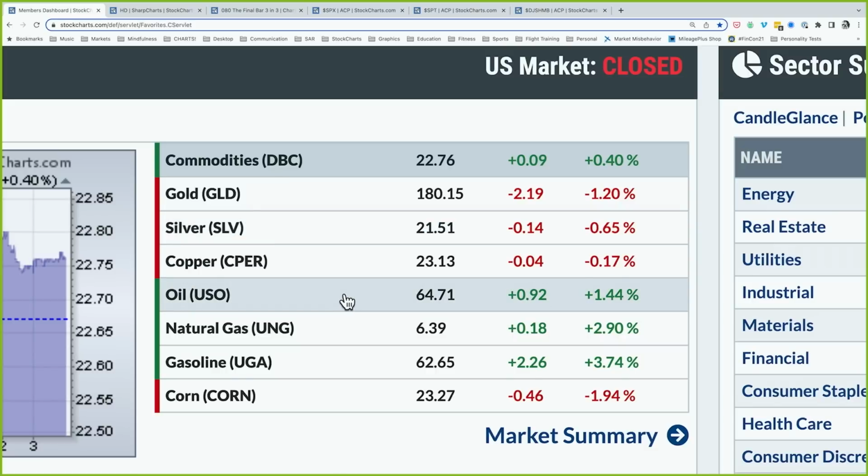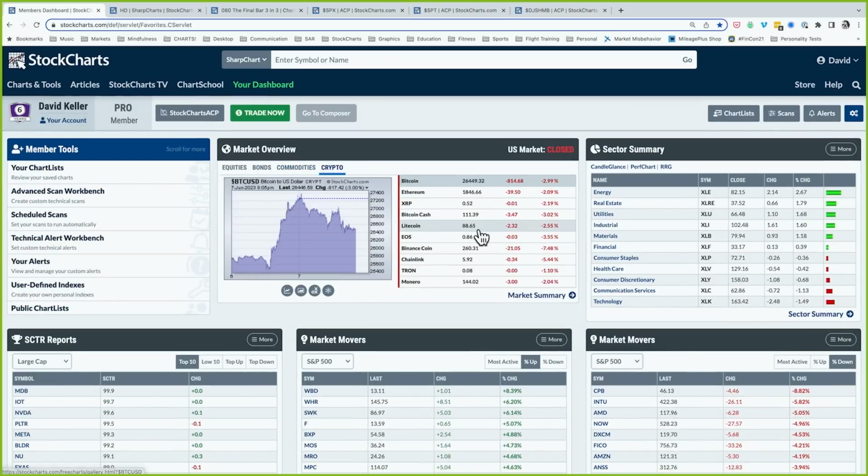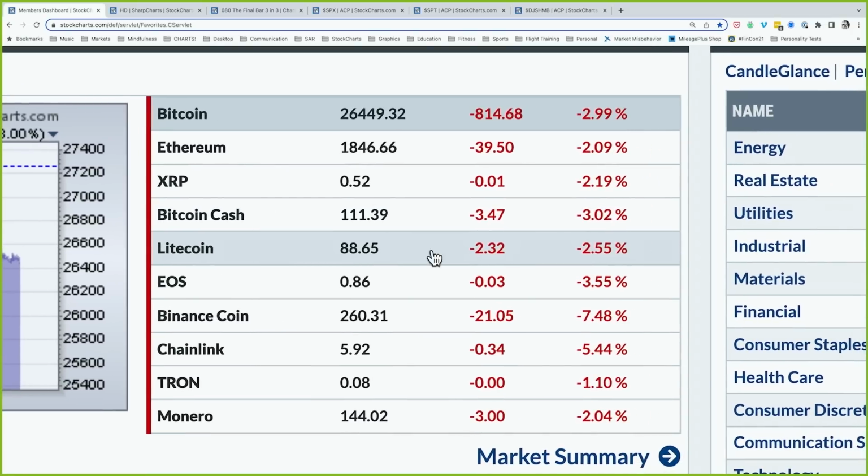Other parts of the commodity space, particularly energy, are doing fine, with crude oil prices moving higher. Energy having a decent day as well. Cryptocurrencies remain probably the most volatile part of the market. If you like volatility and uncertainty, I'm sure you're very much enjoying 2023, and certainly the last week or two with Bitcoin and Ether. Both of them down today. Bitcoin down about 3%, Ether down 2%.